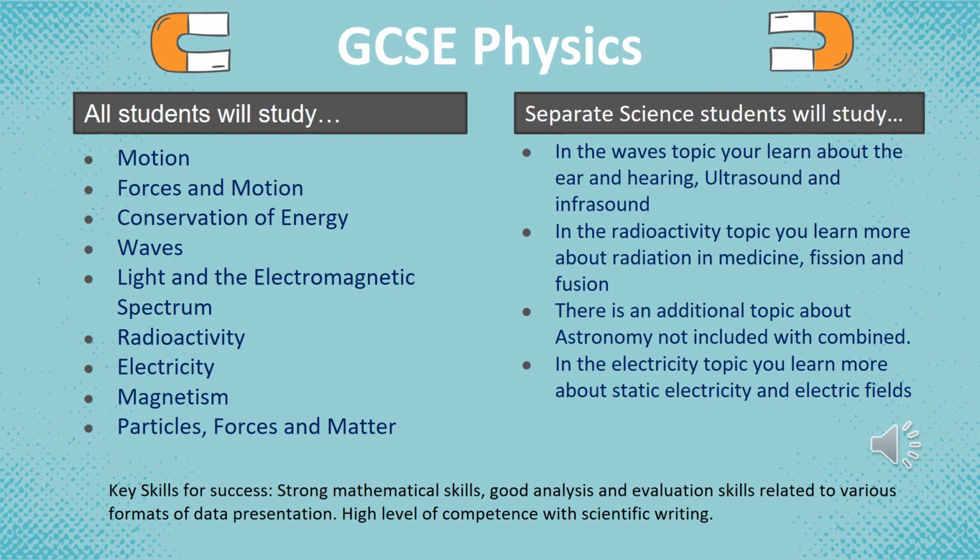There was also a completely additional topic in there all about astronomy, which has been very popular. And no astronomy comes up at all in the combined science. Astronomy is really fascinating. We find out more about our solar system, more about how we observe things in space, the life cycle of stars, planets, telescopes. So really, some really interesting topics found within there.